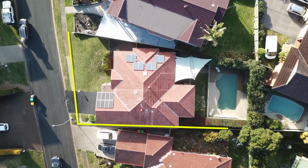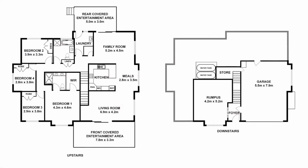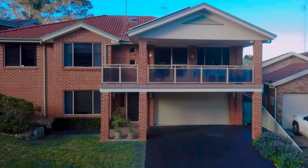Situated on a 653 square meter block, and within walking distance to local schools, this fantastic package will certainly tick all the boxes. Welcome to 18 Imperial Close, Floraville.